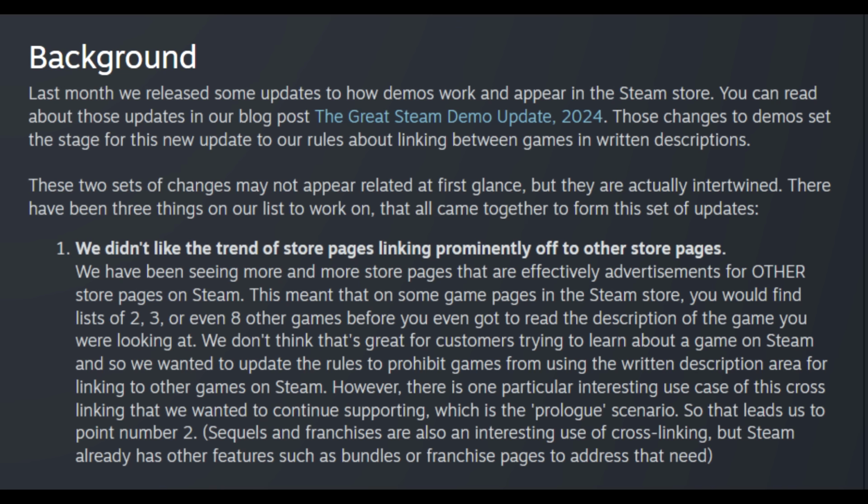We don't think that's great for customers to learn about a game on Steam, and we wanted to update the rules to prohibit games from using the written description area for linking to other games. However, there is one particular interesting use case for this cross-linking that we want to continue supporting, which is the prologue scenario. Obviously, that makes sense, so that leads us to point number 2.